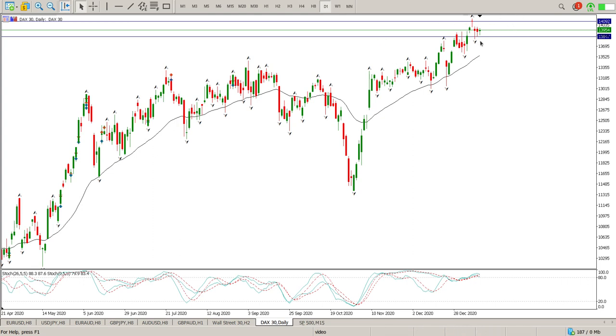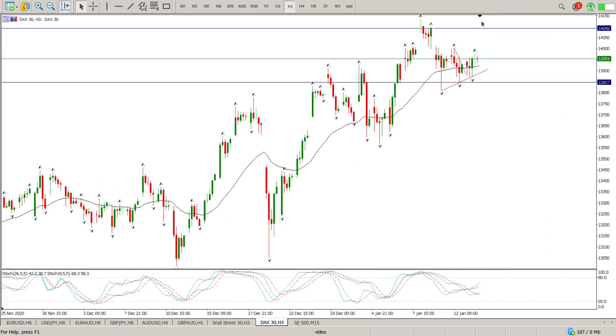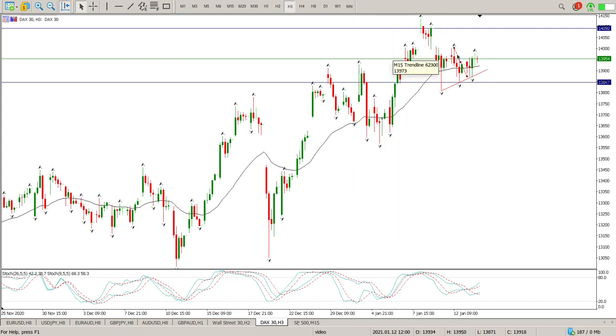I don't think there's obviously people coming in to buy this, but I think it's a 50-50 call at the moment. I think you've got a really good chance of it having a fairly decent pullback. Let's just get rid of these. Oh no, not all of them. I can keep the bottom one, but that one's absolutely no use to us right now. So that would probably be more like it at the moment.